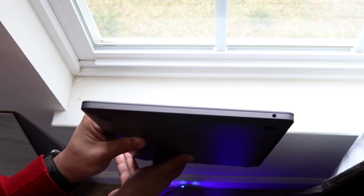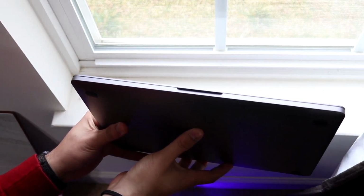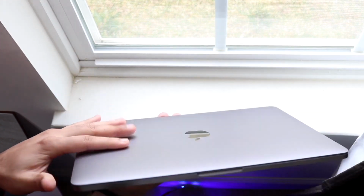And then, literally a year later, as soon as I upgraded, Apple went ahead and made the 14-inch MacBook Pro, so I ended up spending even more money. Had I waited a little bit longer, I probably would have just bought the M1 Pro model.